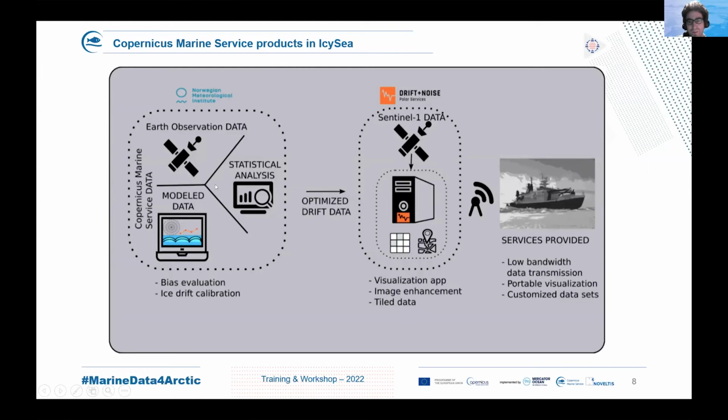Cyril here. And then we grab these ice drift forecasts information similar to the TOPAZ 4 forecasts and include them into our apps. And we convert it also into ice drift trajectories so that the user can indeed see where a certain ice floe will be in 1, 2, or 3 days into the future.